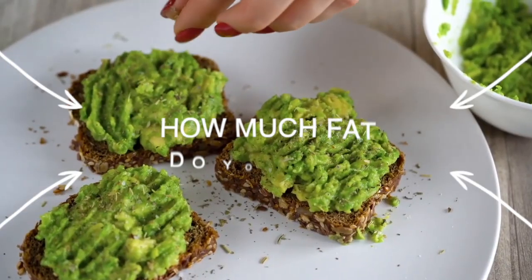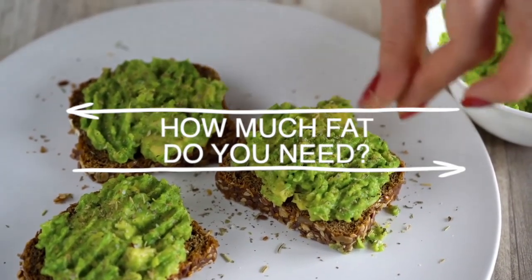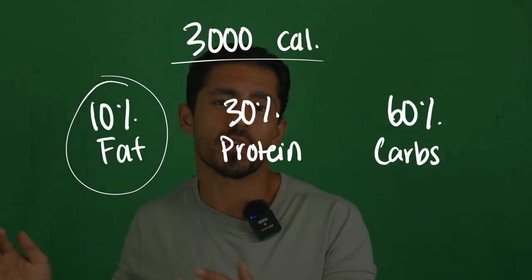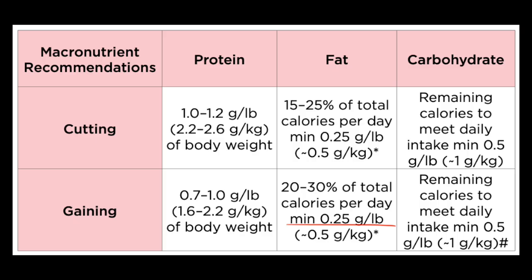How much fat do you need? Fats are essential for hormone production, vitamin D, and multiple other processes throughout your body. A common muscle gain mistake is dropping your fats way too low, and your testosterone ends up tanking, you feel brain fog, a lack of energy, etc. The minimum amount of dietary fat you should be eating is 0.25 grams per pound of body weight, which is really easy to get on a bulk.